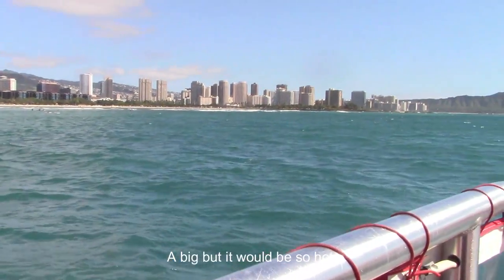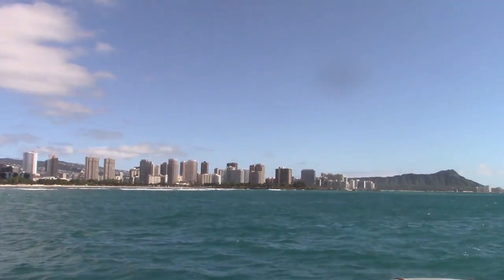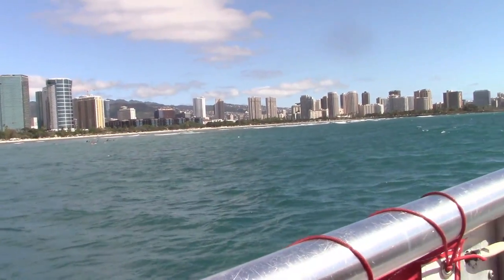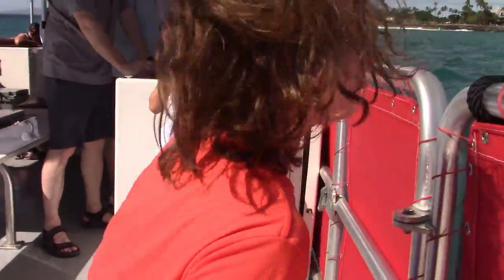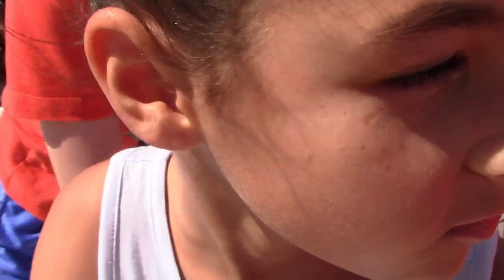The summer when the waves are big. But it would be so hot. Anything? No. No. You just gotta hold on to the railing when you walk around. Like, oh my, the boat went down and I didn't go down with the boat.